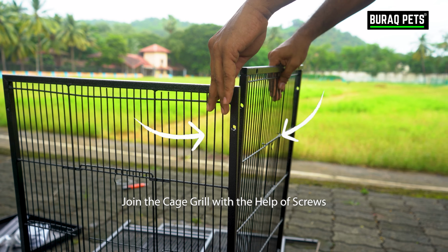Our rolling stands allow you to move the cage with ease. Grill tray and litter tray that locks securely in place, making cleaning quick and easy.